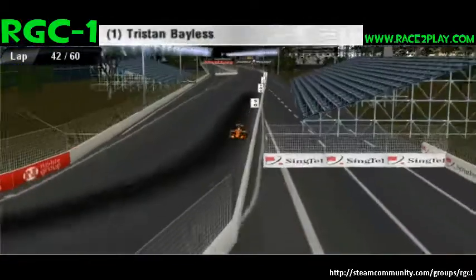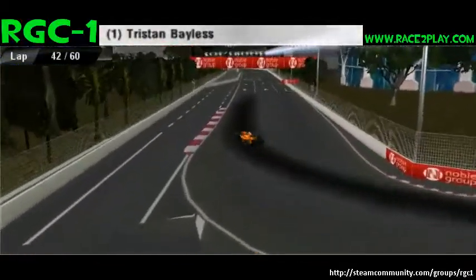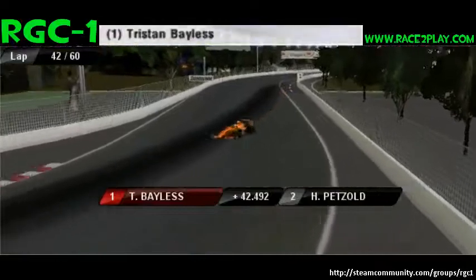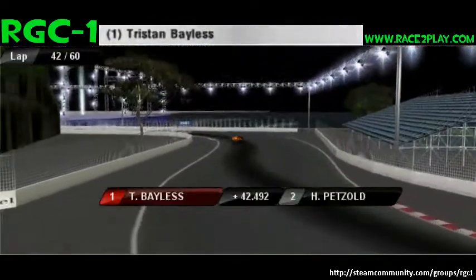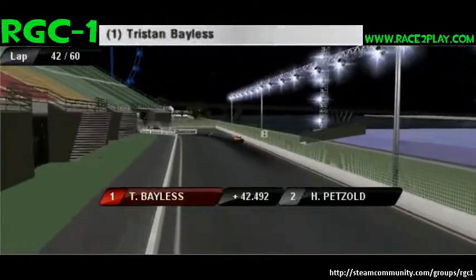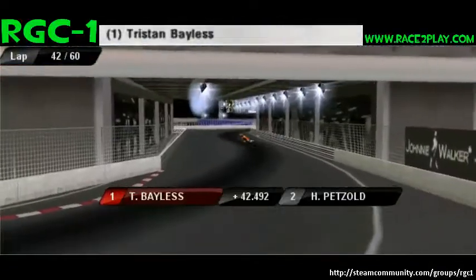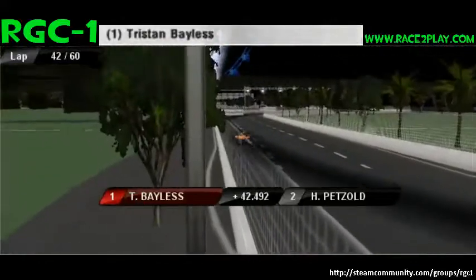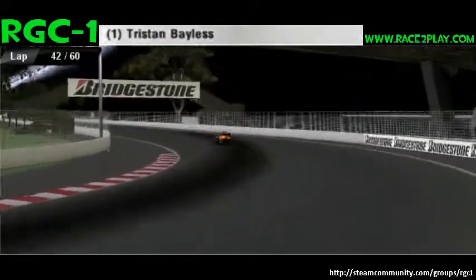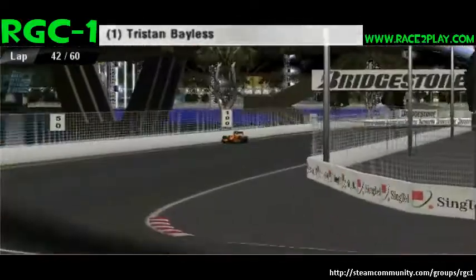Tristan. Speaking of consistency, he's been one of the quickest guys out here on the circuit, but he's missed a couple of rounds in the championship, so he's way back in the points. Have to wonder if he got a chance to start the first round of the season, the Australian Grand Prix, where he might be in the point standings.